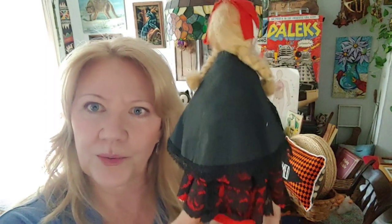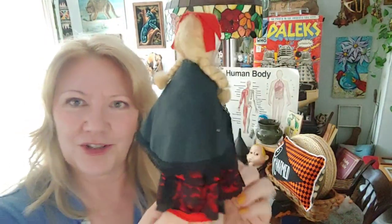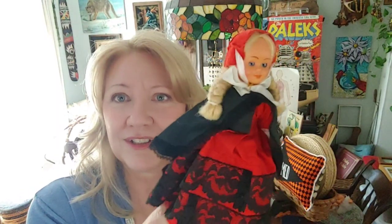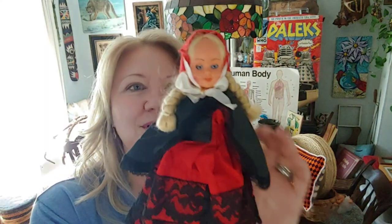Other doll that I picked up is a Globus. It's called the Globus doll. It's handmade in Denmark. Now, the reason I picked this up, who does this remind you of when you look at it? I mean, in my mind, I thought Little Red Riding Hood. That's what I thought when I saw it. So I thought, well, might look good in a Halloween booth. I don't know. We'll give her a try.